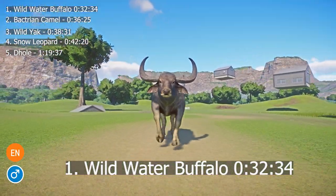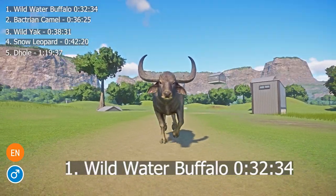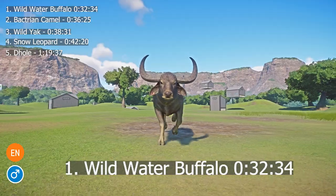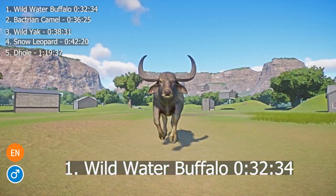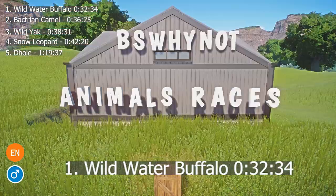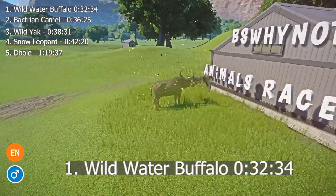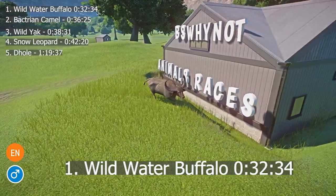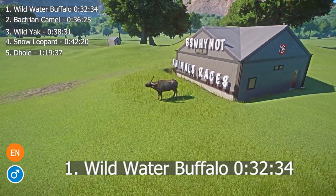Wild water buffalo populations are susceptible to diseases and parasites that are often passed to them by domestic cattle and other livestock. The vast majority of the remaining population of wild water buffaloes live in protected areas in Indian National Parks. The horns of the wild water buffalo are up to 2 m wide, giving them the largest horns of all living bovids.